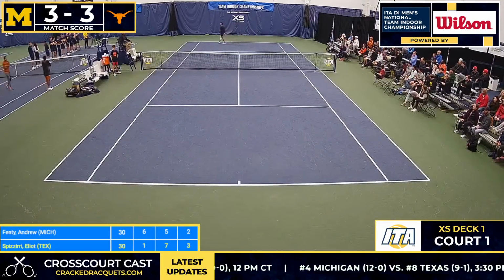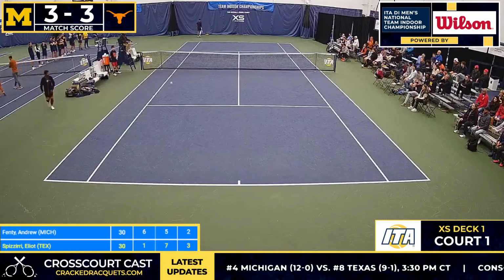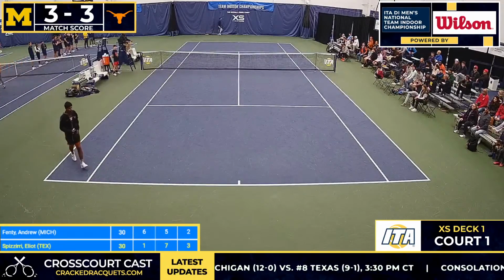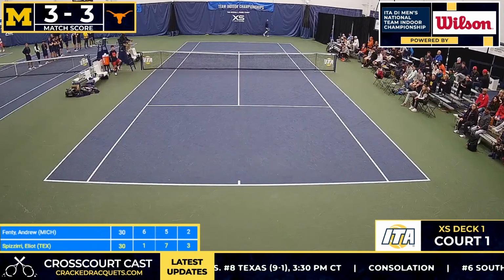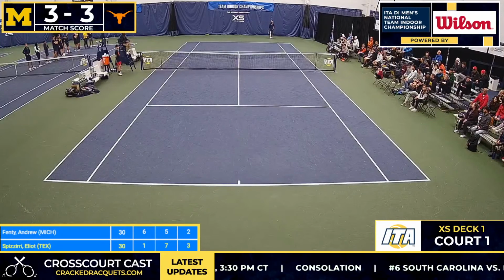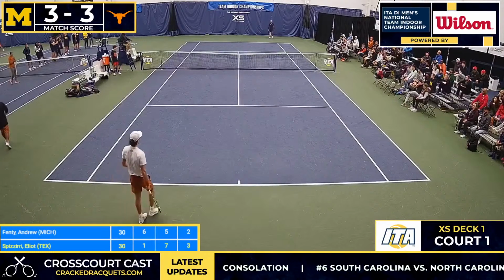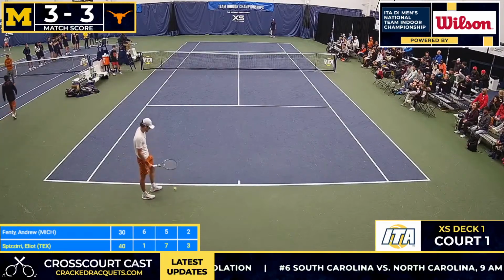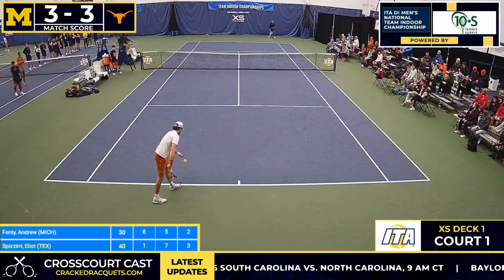I don't mind the play, maybe a little bit over ambitious out of Andrew Fenty. And Spizzirri with a couple of game points. Andrew Fenty overcame a 4-1 deficit last season, third set. Helped send Michigan past Texas in the NCAA round of 16. Gonna have to do something similar tonight.